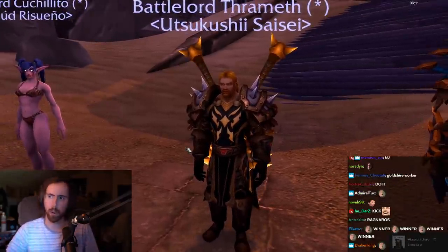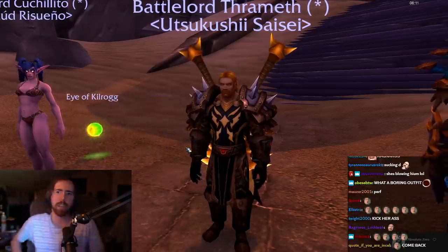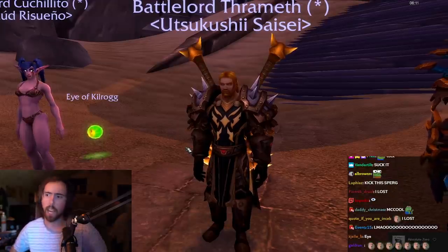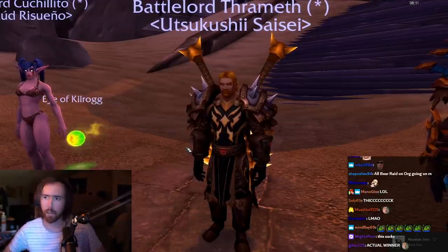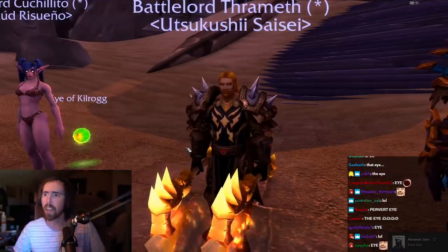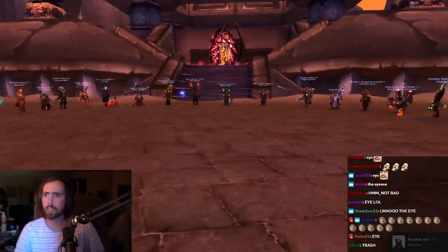Okay, so Battle Warrior Thrasmar. Those axes right there come from Terran Gorefiend, I believe. It's the Soul Cleaver, and that's from Black Temple, obviously. The gloves and the belt right there come from Ulduar 25, man, and I think the legs come from the same place. And the shoulders right there come from the... why is there an Eye of Kilrogg?